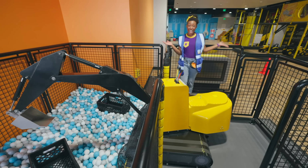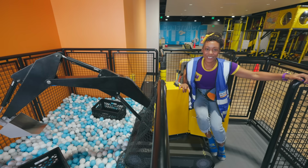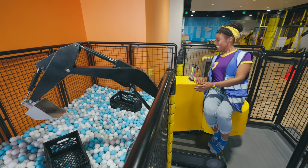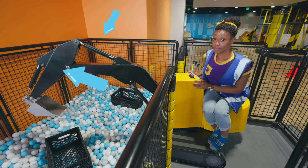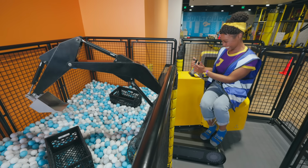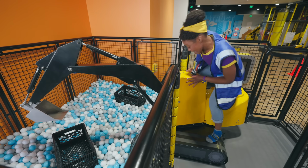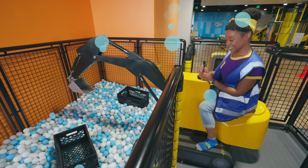We made it to our next construction vehicle. Can you guess what it is? I'll give you some clues. It has an arm, and a boom, and a bucket. Right! It's an excavator! Excavators are used to dig things up. Sometimes it's dirt, but this excavator digs up balls.